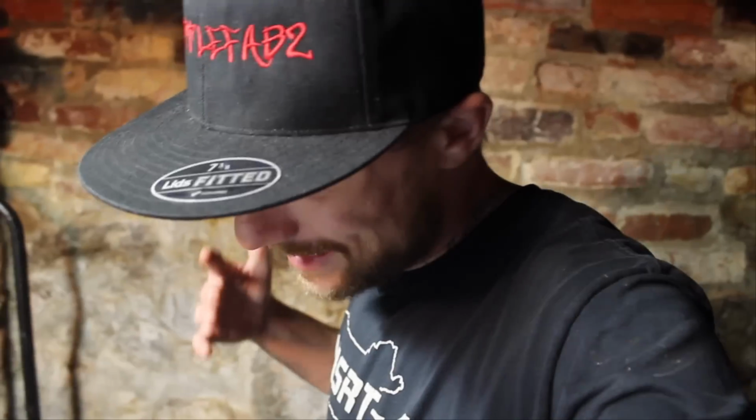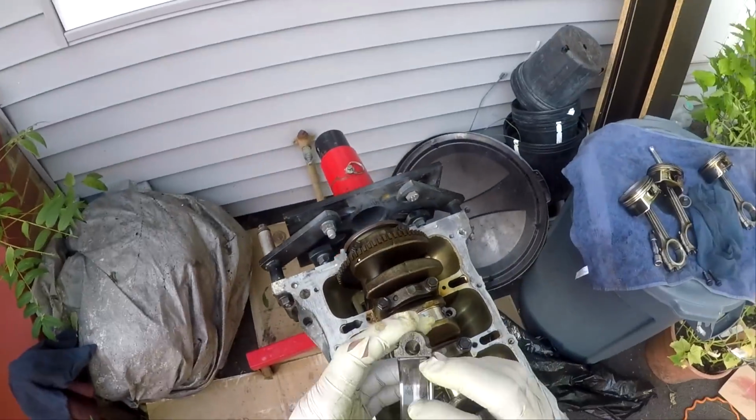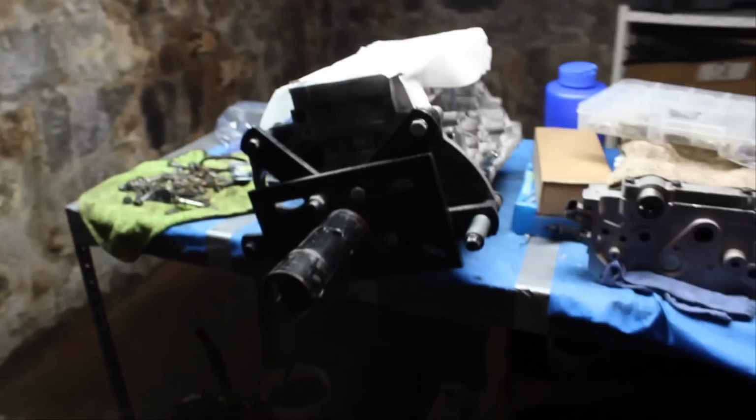I did it because I needed to bulletproof my block, because cylinder number 3 ended up crapping out on me, and it was basically a failure of a motor if I slapped it together with some brand new pistons. So we're gonna go ahead and show you this.